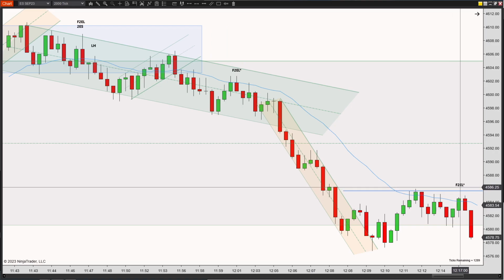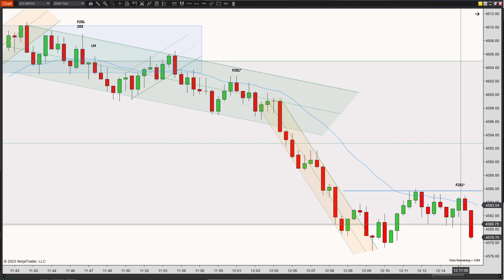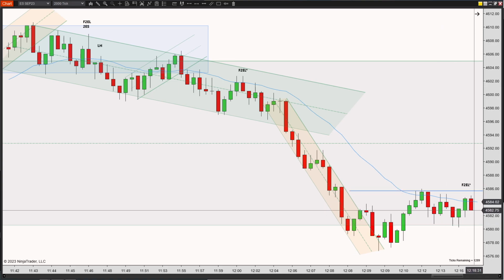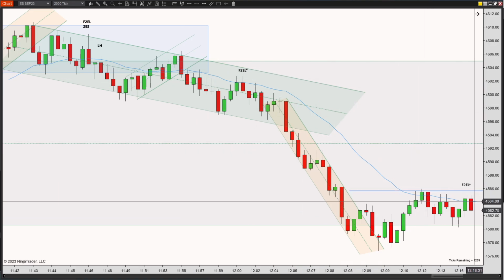I saw this as a potential resistance. Well, not yet, but I also saw a second entry long failure here. It's a new high, first entry long, second entry long. It fails right here. Now, this one I thought was a little aggressive. EMA is holding prices down now.